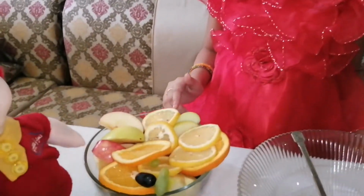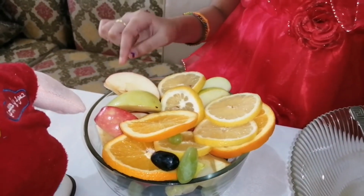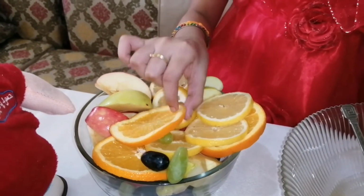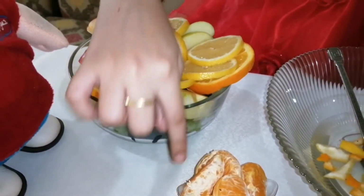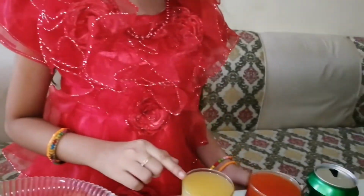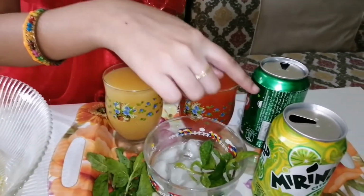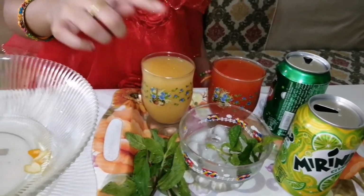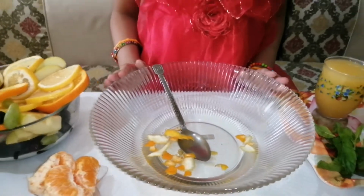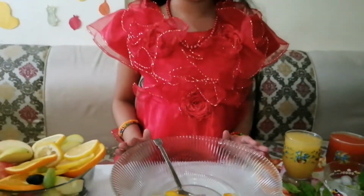Hi, today's recipe is Jumbo Bumbo Mixed Fruit Punch. Let us see the ingredients. Sliced mixed fruits, green and black grapes, green and red apple, mandarin, lemon, orange pieces, pineapple and orange juice, mixed fruit juice, fizzy drink, ice cubes, mint leaves, and 15 minutes before I had kept orange zest and lemon rind in hot water. Now it is cool.